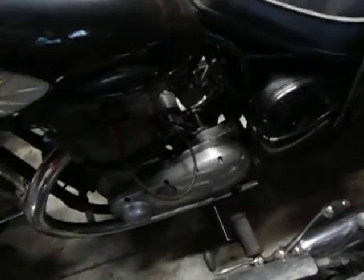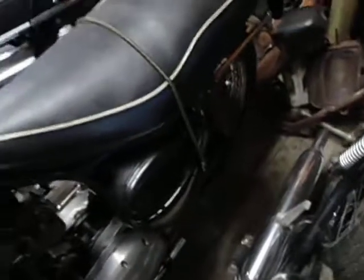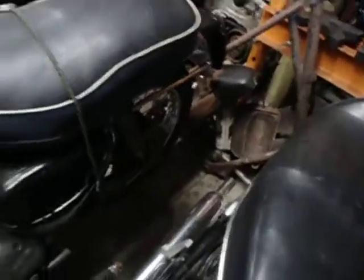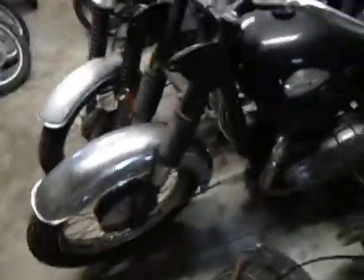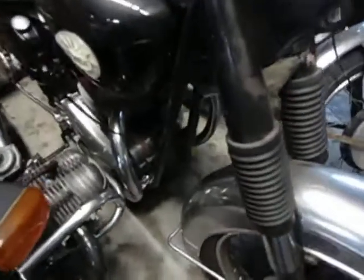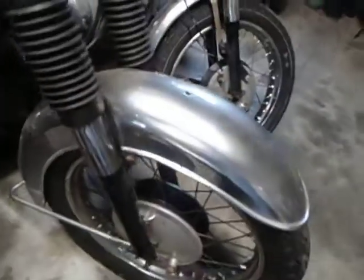And here we have the 1963 Super Rocket. Engine is completely gone through, completely built, starts right up and runs beautifully. Probably 80 to 85% complete. I have all the parts for it, and it just needs to be finished up. Another project which was stalled out, but it'll make a very nice bike for somebody.